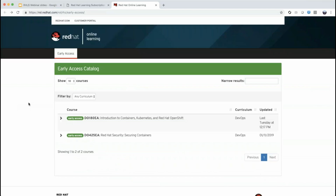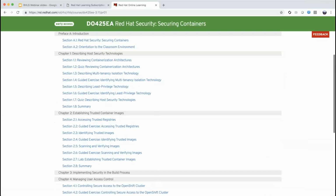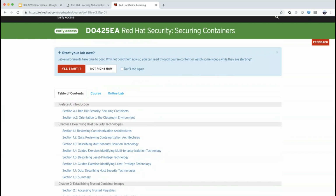And then the other course that was in here in the early access is actually a course that hasn't come out yet. This is our Red Hat Security Containers course. We're really, really excited about that. We have a lot of curriculum that's coming out in our Red Hat Security kind of family of training. And you can see here that there's a lot more content that has come out for this course. And this is just getting added all the time.